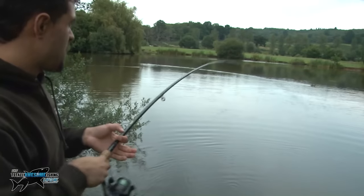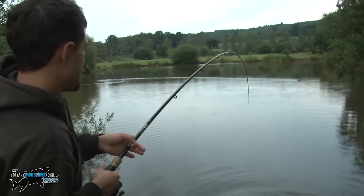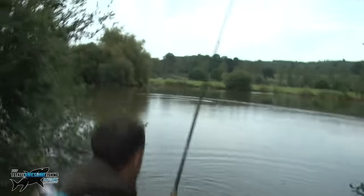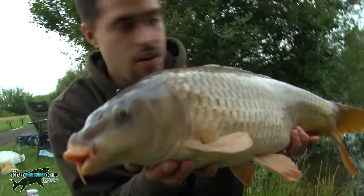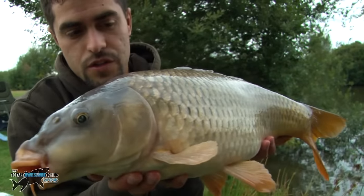I've seen a bit of activity. I want to get my other PVA bag out there, but no rod out there at the moment. And I want to get it out there, because there's fish showing. Good scrappers? Yeah. Get it. Well, there we go. It's a small one, but it's certainly scrapped well for its size. And it's in a nice looking condition, this one. Nice tail to it. Really, really good scrap.